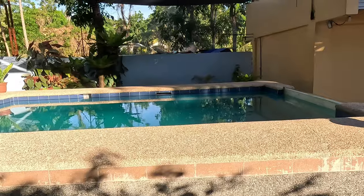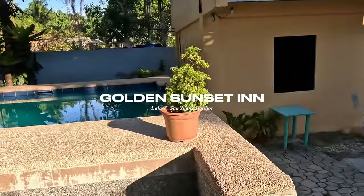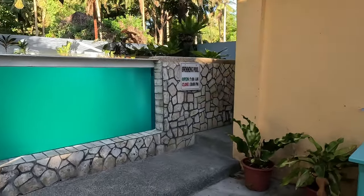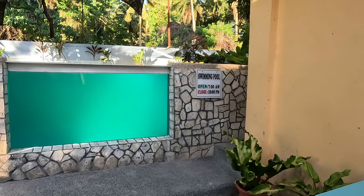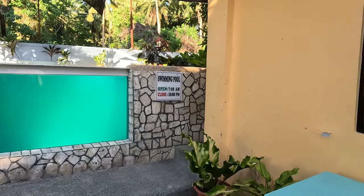Tapos a room tour na after. So yeah, let's start. Okay, so let's start here. So meron silang pool. So maliit lang to, but at least meron, diba? So ayan, meron siyang pag-glass dito. Parang yung sa Tagaytay na nag-staycation ako before. Ayan, ito lang din yung oras ng pool nila.